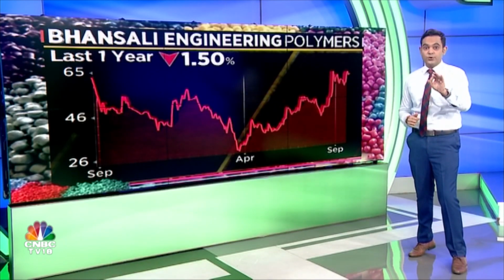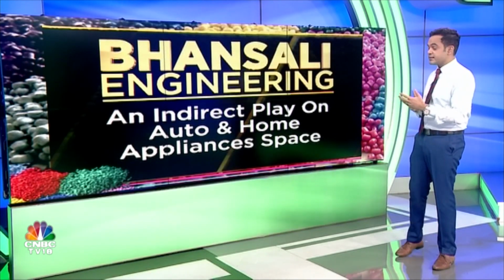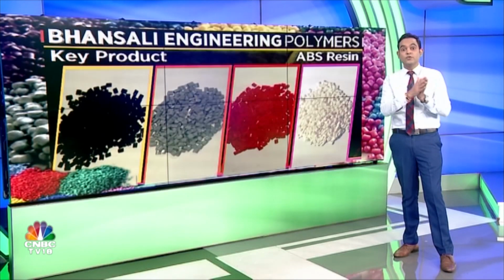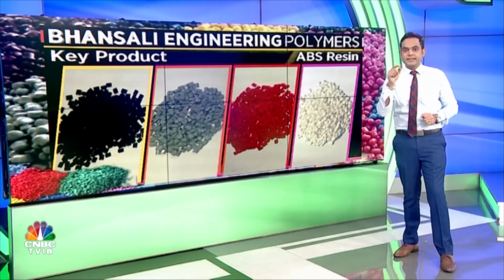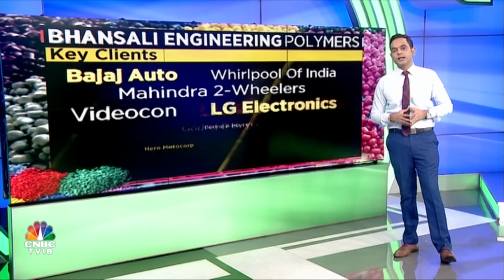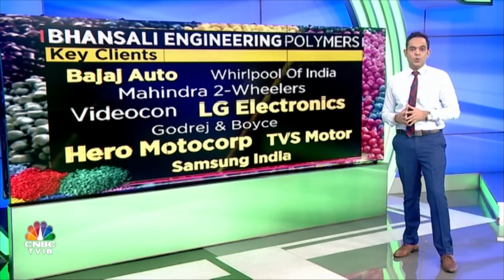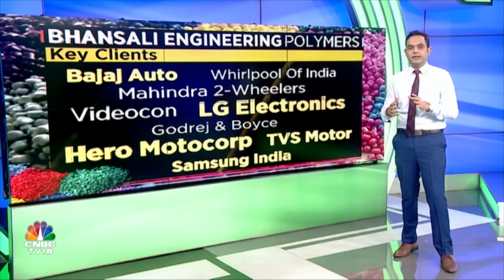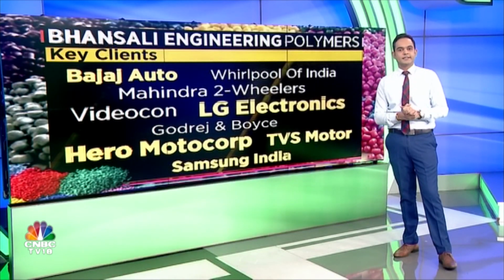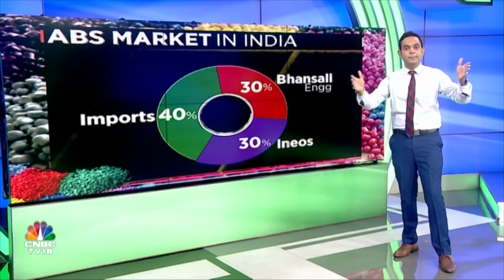Now, the potential growth in Indian middle class spending in terms of home appliances as well as automobiles is what provides visibility in terms of ABS resins, and that's their key product. From the automobile side, its key clients include Bajaj Auto, Hero MotoCorp as well as TVS Motors, while LG Electronics and Samsung India feature in their list from the consumer electrical side of things. Let's quickly run you through the dynamics of the so-called ABS market.